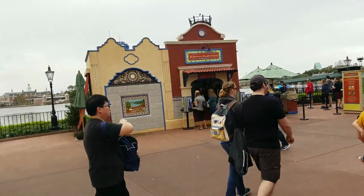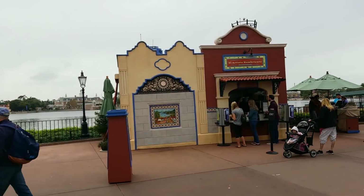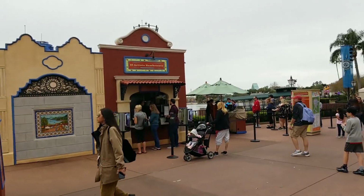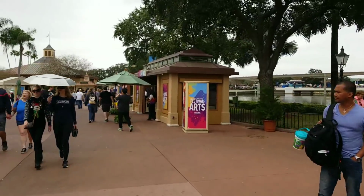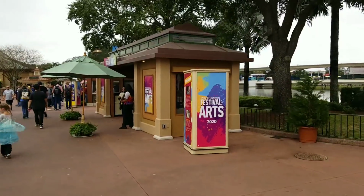I love the detail that Disney puts into even just the little outbuildings. This little building that's here has so much detail in it, just so you can fit into the cultures around you and fit into the atmosphere. Disney is always about the details, and I think that's what people truly love most about it.